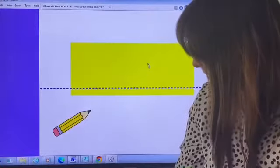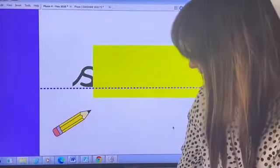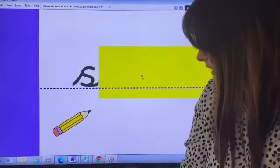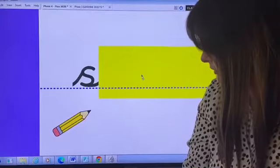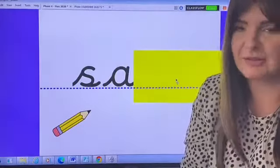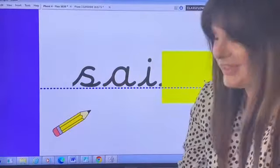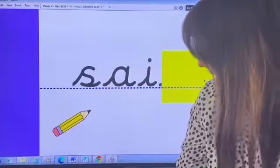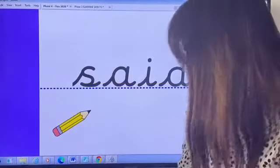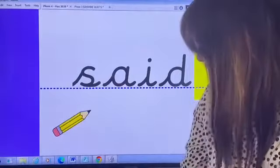We know the first part of the word, that's the easy bit, isn't it? The S letter. But what comes after? Let's have a look. Did you get that bit next? And then what? Then we have the I. And then the D. Did you get it right? Well done if you did, and if you didn't, you just keep on practicing, don't you? You can do it, I know you can.